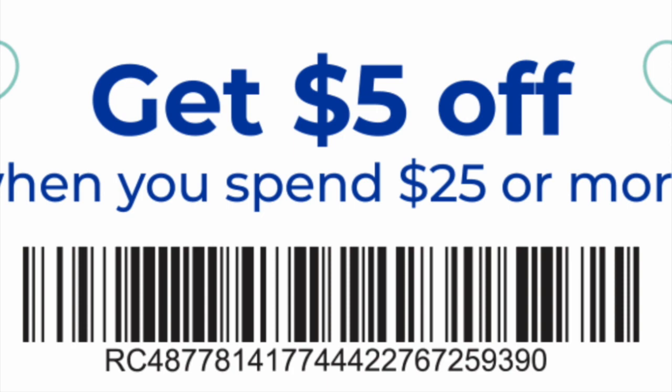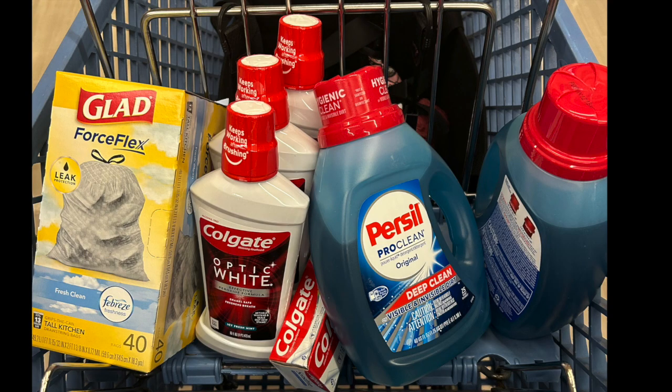So this first basket, anyone can do, and it should be really cheap. So I got 2 toothpastes, 2 mouthwashes, one of the Glad bags for $9.99, and then 2 Persil, so this was $40.